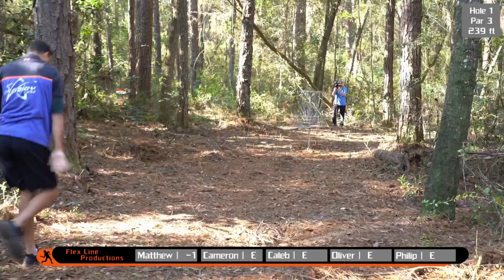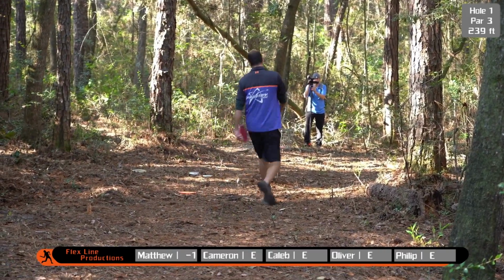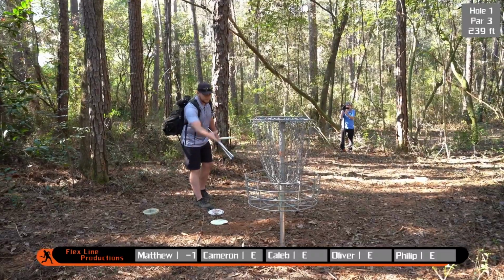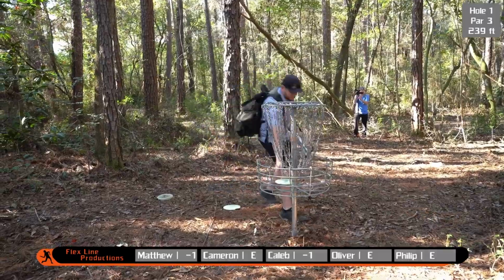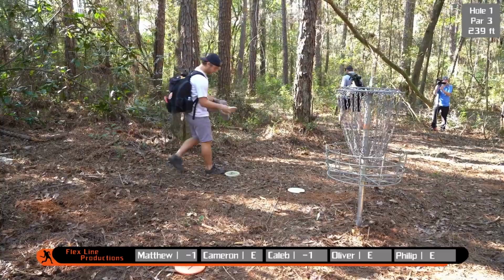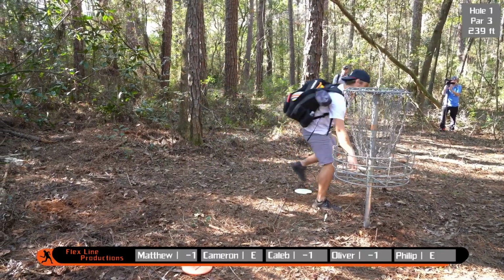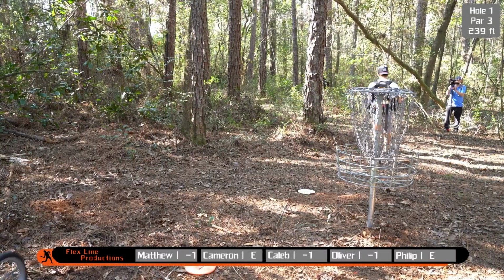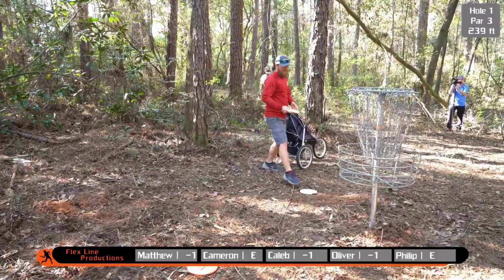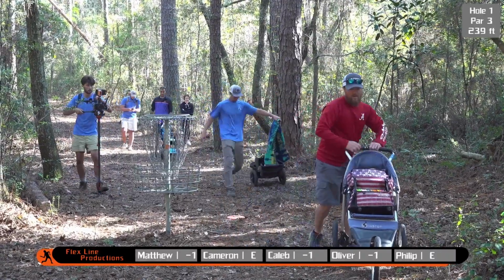Matty up and in. Beautiful. He's been putting good all year, too. A lot of people look at that putt and they think, wow, that's not what I would do. But a lot of people don't putt like Matty in the basket. Caleb and Oliver tapping in their birdies. Not a problem. We're going to have a par from Tait, and Cam's going to come finish it off with a 2.